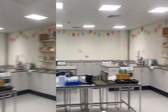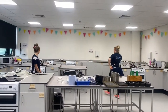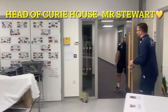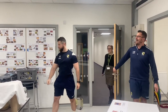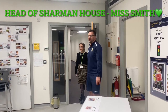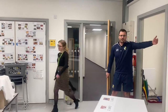Next up, we have got head of house also from Team PE. We have got Mrs. Watson. There we go, entering the building, choosing one of the 4 areas. Which one is she going to go to? She's gone closest to the window if she needs to jump out here. Then we have got next up, he's from overseas. Hopefully he'll be able to sprinkle a foreign twist on his cooking. It's Mr. Stewart, head of Curie House. And last, from English, able to sprinkle some flamboyant words into cooking, it is head of Charming House, Miss Smith. Woo! Welcome in.